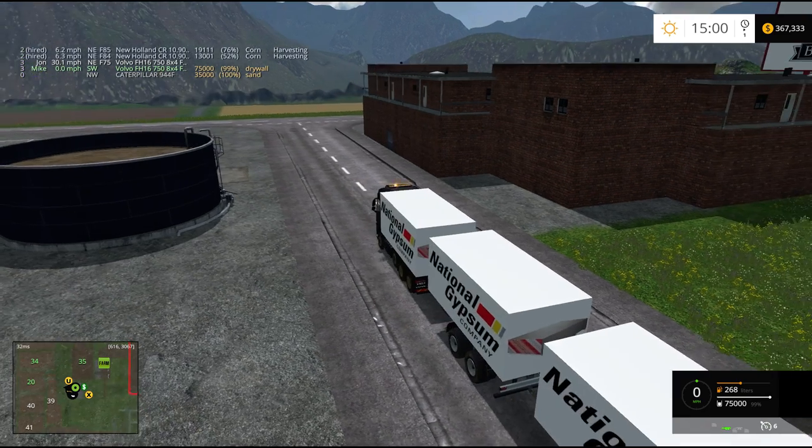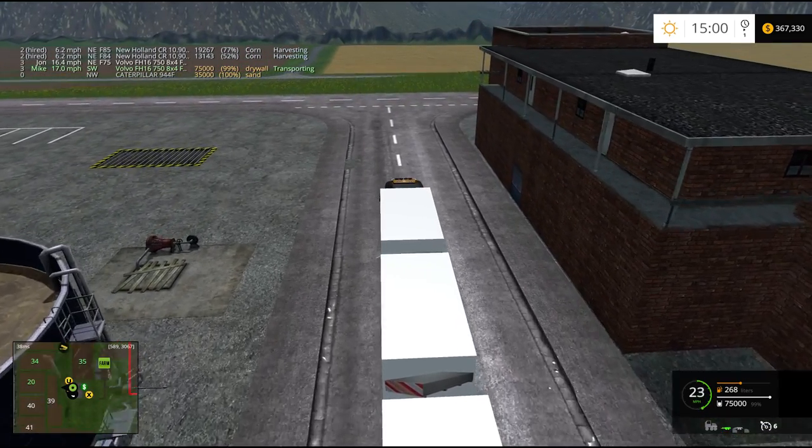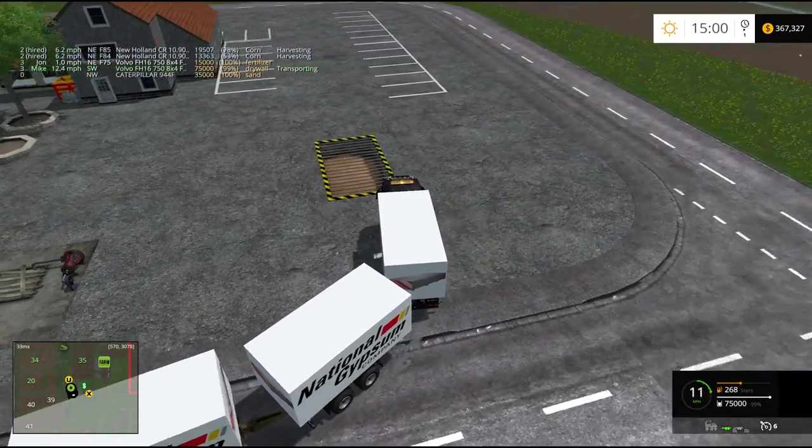Okay, so first load of drywall. Yay, drywall. It's just under $2,700 a ton here at Lydia's. And we have $367,000. Right, so we're going to make some bank here. Let's see where we're at.